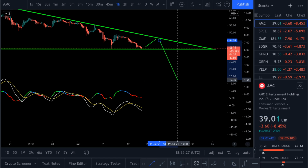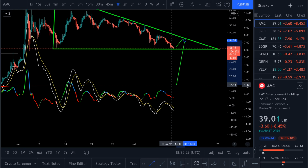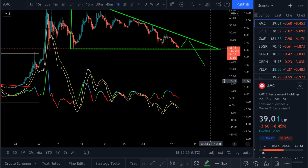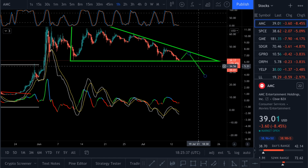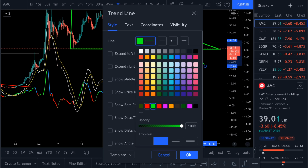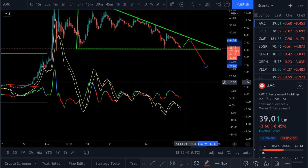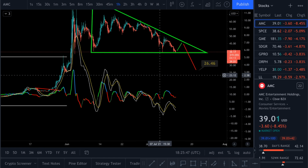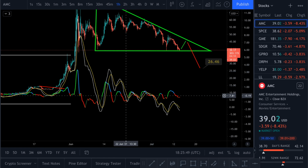Let's see where we could go. Maybe in this range down to maybe $25, $26, something like that. And we're going to leave this here as well. Boom. And we'll make that red. Cool. All right. So here's our prediction price point. I would say it'll probably fall to this general area, $26. But we will see. All right. Let's go to the next one.